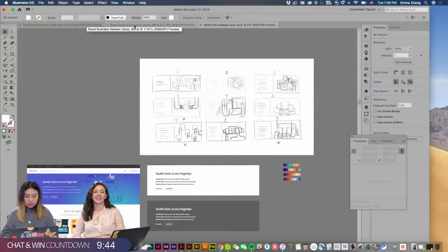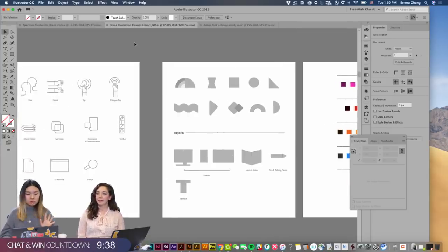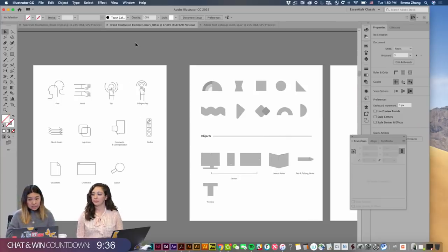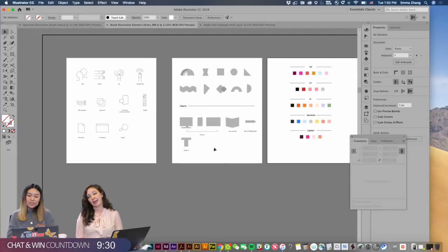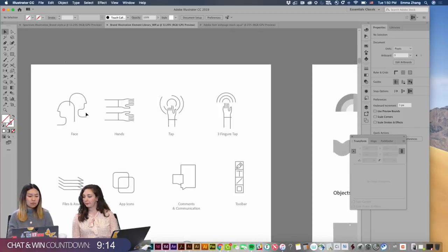Okay, so we will show your screen. Yeah, I'll show my screen. What I'll show you is how we're going to do this. So I have this library. She's still growing, she's very small now. So far we only did a few products for the illustration, so we are still expanding our icon language. This is a library that I can easily pull some elements from, and I think we were going to use face and hands today.